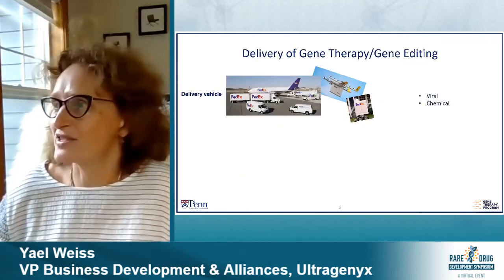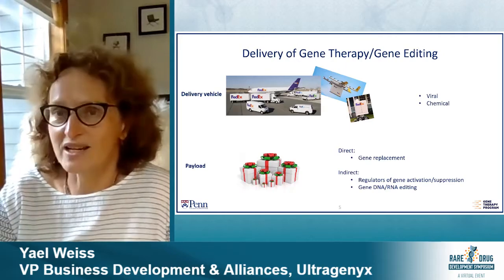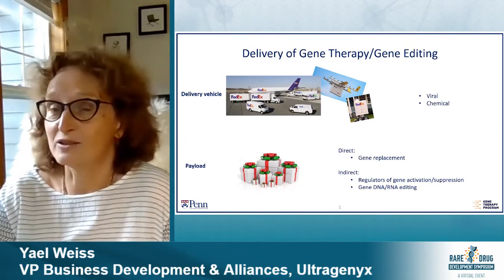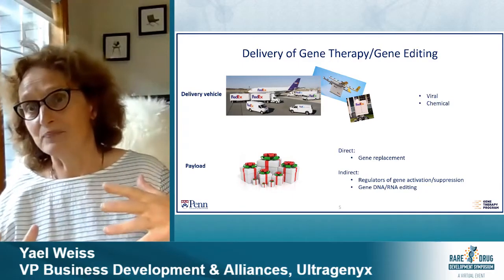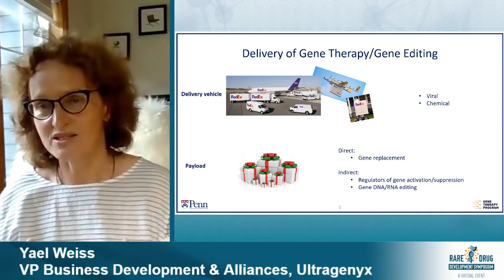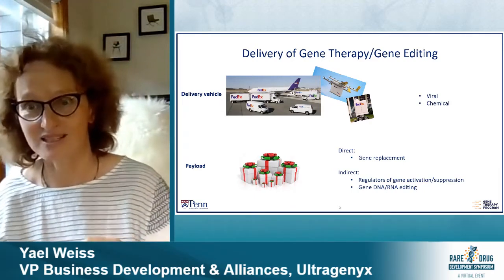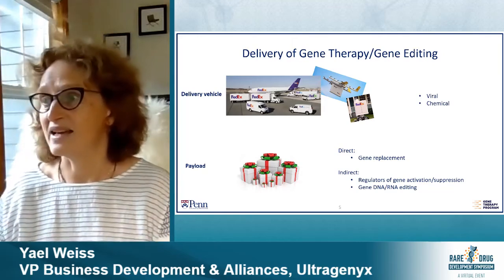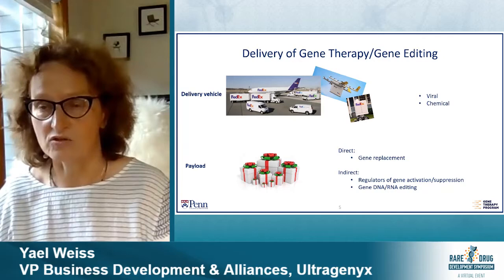Now, Ralph used this slide, which I really liked, to demonstrate the difference between the actual delivery, the FedEx of the gene therapy, so the capsid or whatever will contain your gene inside, and then the payload, which is the actual gene that we're trying to replace.